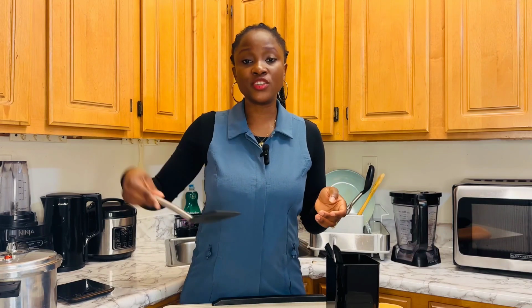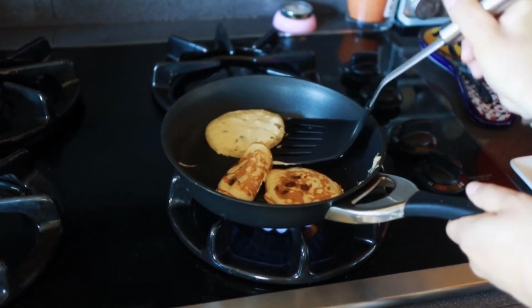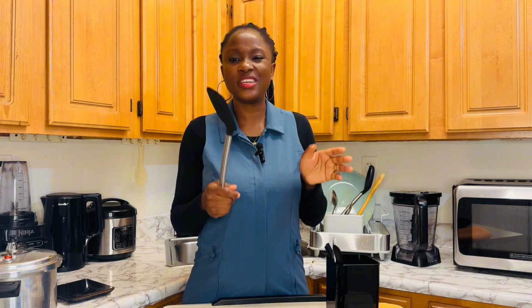There are different types of it too, with different shapes, and they are very important. I think most times anyone would do for whatever you're using it for, but some are more specific for a particular thing. So you can use it to turn pancakes, you can use it to turn eggs without breaking whatever you are trying to flip. And I believe that this is very important in your kitchen if you want top-notch cooking. But yeah, it's not compulsory, you can do without it.